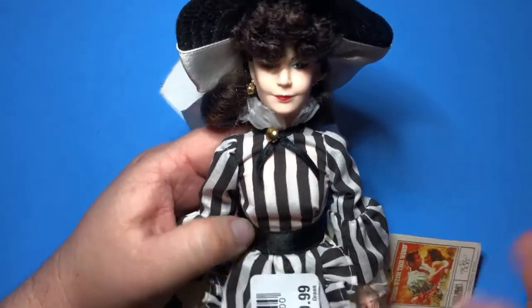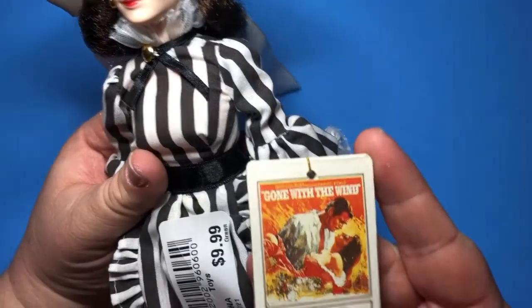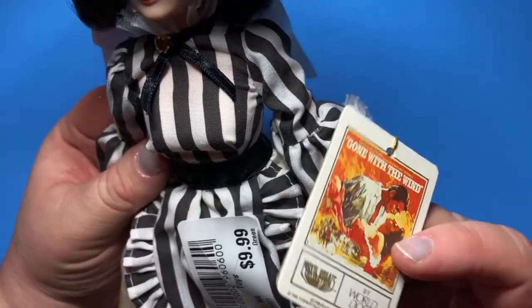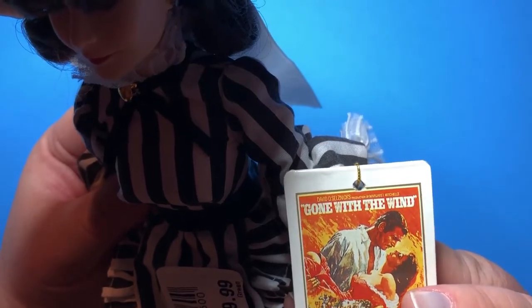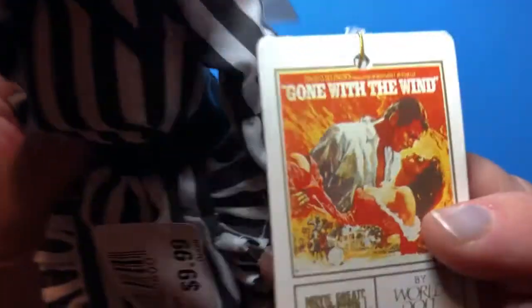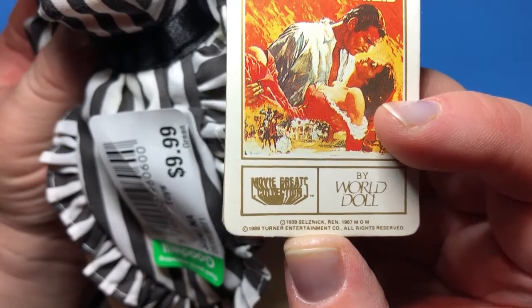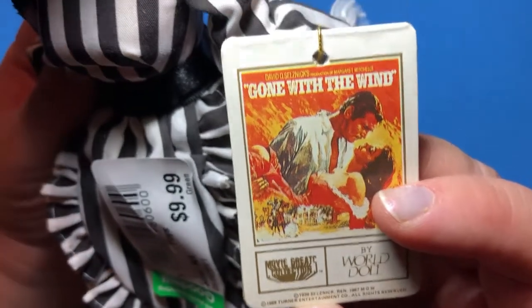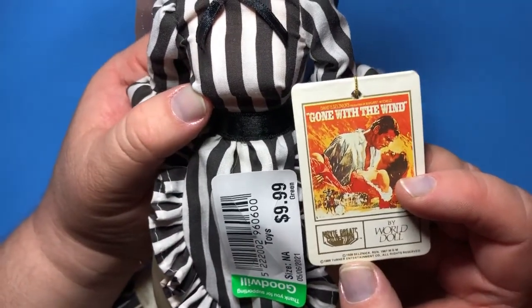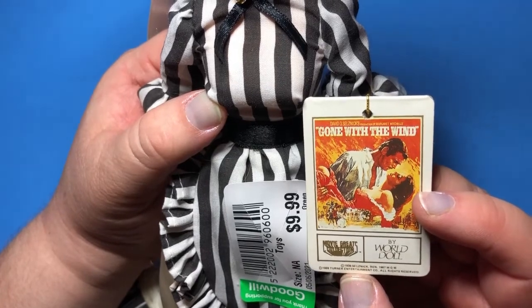So another thing I found for $9.99. This is not a Barbie. She's vinyl. This is actually Gone with the Wind, Movie Greats Collection by World Doll. It's got a copyright date of 1989 Turner Entertainment, and it also has a copyright of 1939 Selznick and 1967 MGM. I think the 1939 is probably more to do with the movie itself. I don't know about the 1967.